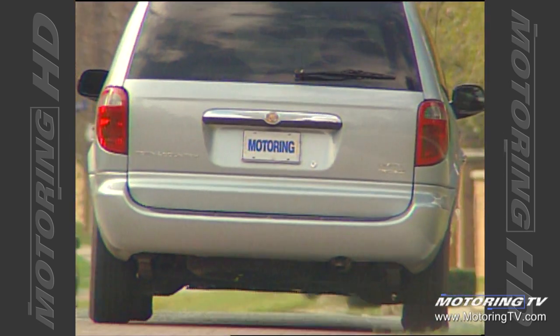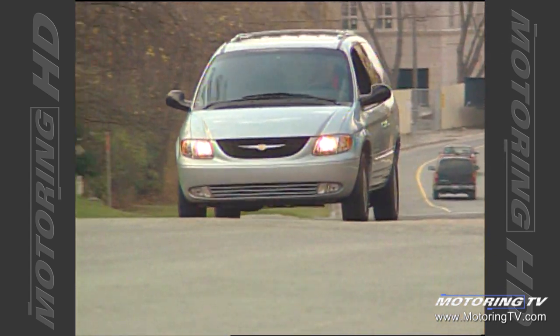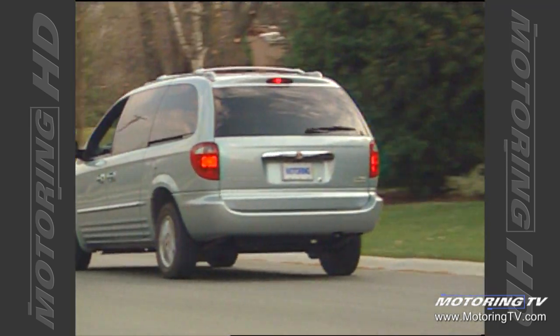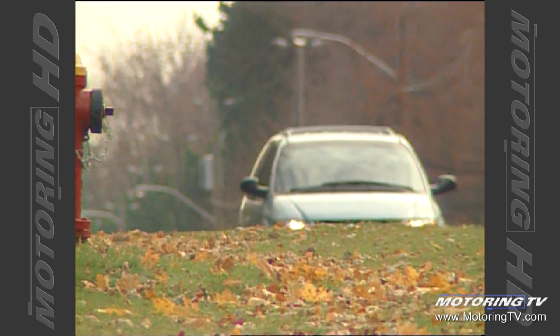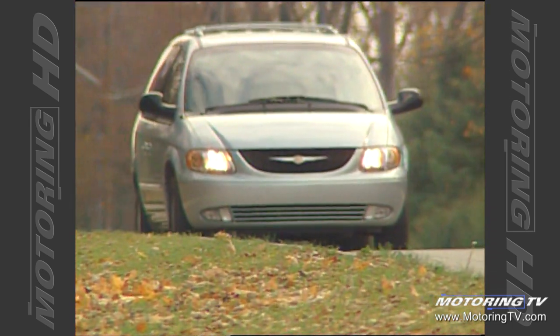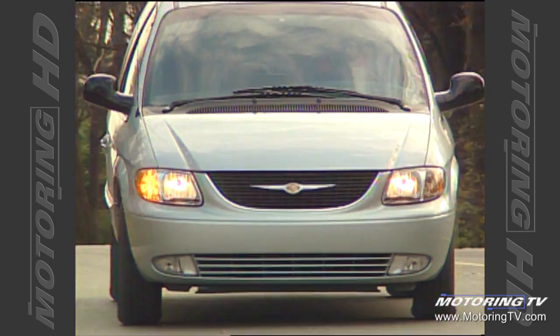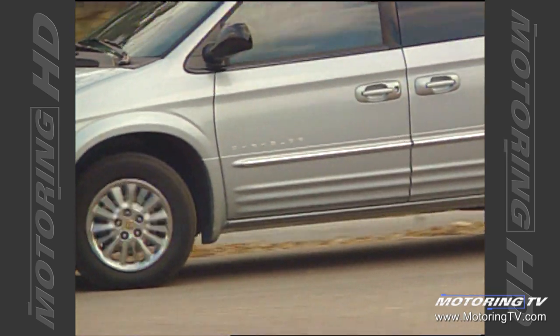Town and Country Limited is powered by Chrysler's 3.8-litre V6, a motor good for 215 horsepower at 5,000 RPM, and that's about 35 more horses than last year. Torque is also up slightly to 245 pounds-feet at 4,000 RPM. The net result places the performance at the high end of the minivan scale. The step off the line is prompt, and merging with highway traffic is a breeze.